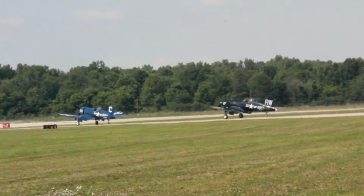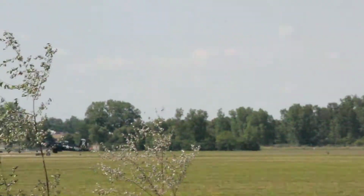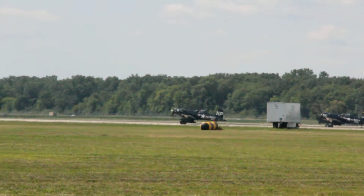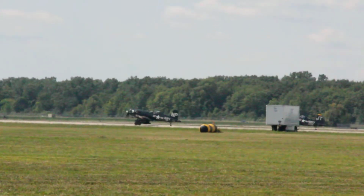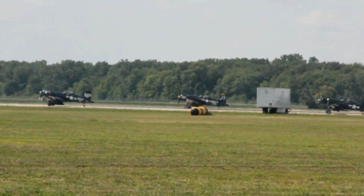Then they bent the wing back up, and that's one of the reasons it became known as the bent wing bird. Later versions of the Corsair actually got up to over 470 miles per hour.